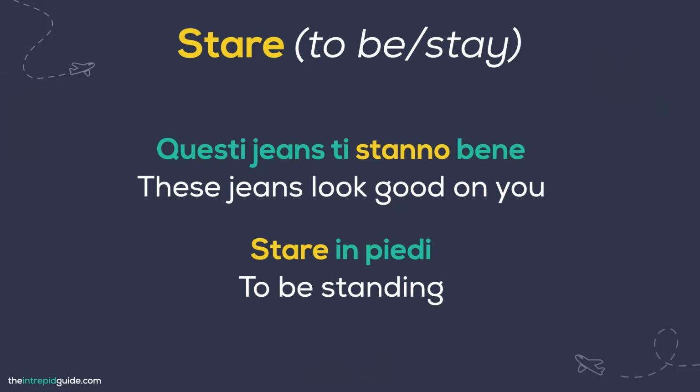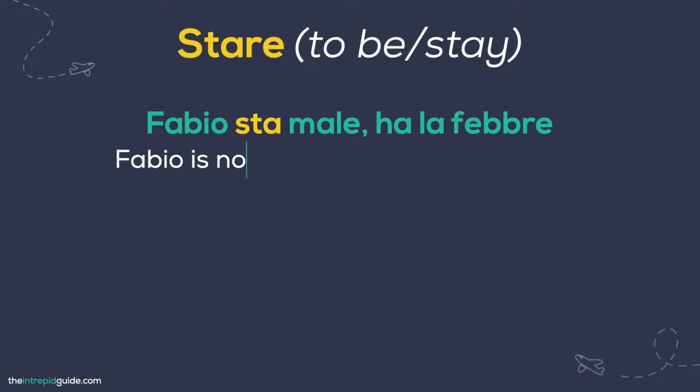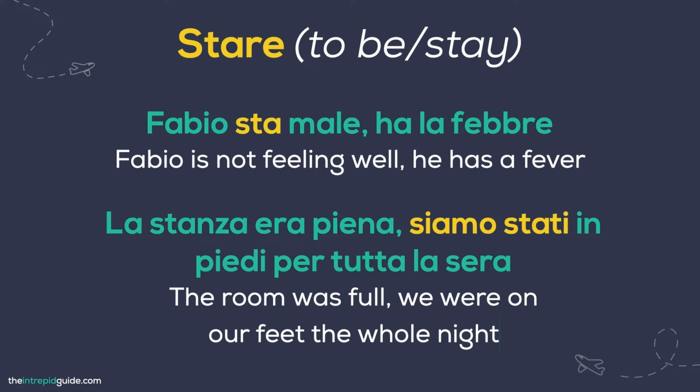To be standing. Here is its conjugation in the present tense. Io sto. Tu stai. Lui, lei sta. Noi stiamo. Voi state. Loro stanno. Here are some examples. Fabio sta male. Ha la febbre. Fabio is not feeling well. He has a fever. La stanza era piena. Siamo stati in piedi per tutta la sera. The room was full. We were on our feet the whole night.